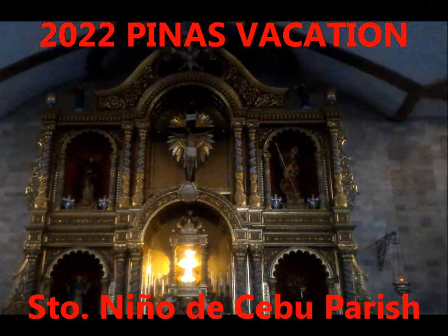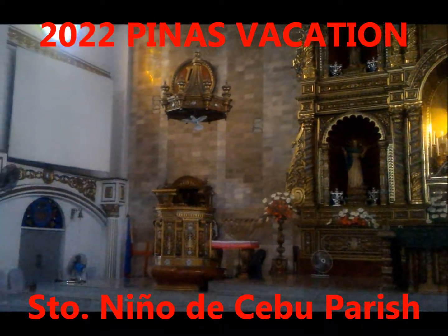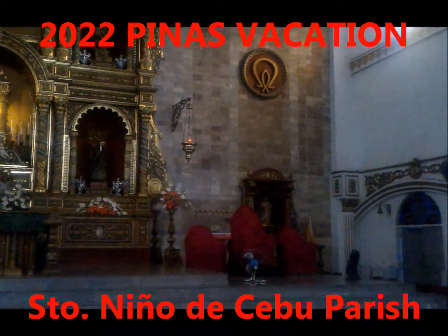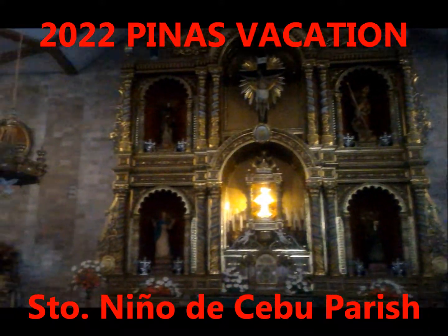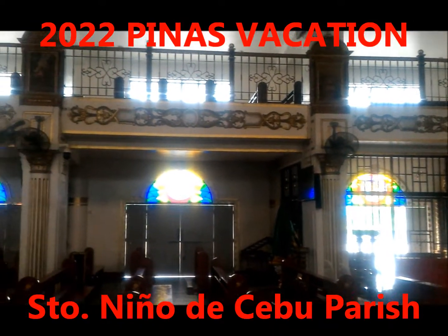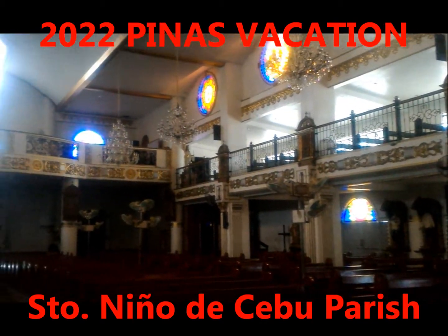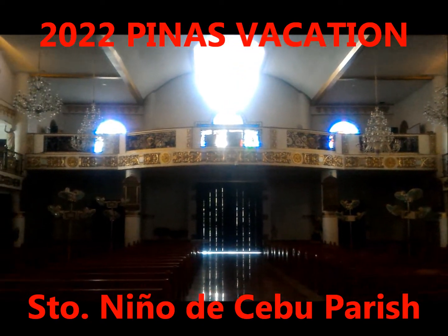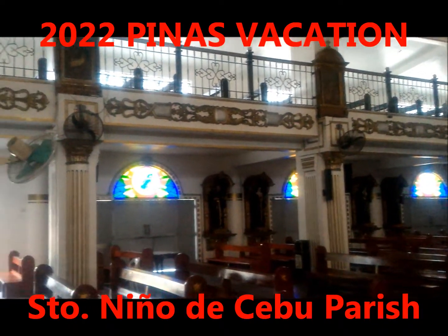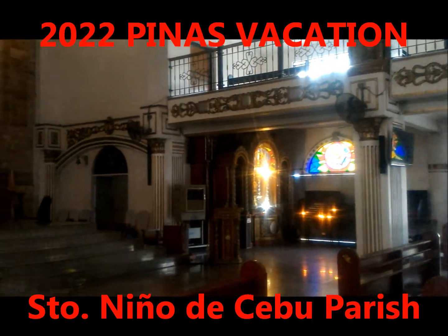So we are blessed to be inside the church, Santo Niño Church, Santo Niño de Cebu Church. I think I read the sign in front correctly. So we are blessed to see this because there's no mass, though it has no lights, but I guess the lighting is enough for us to capture.